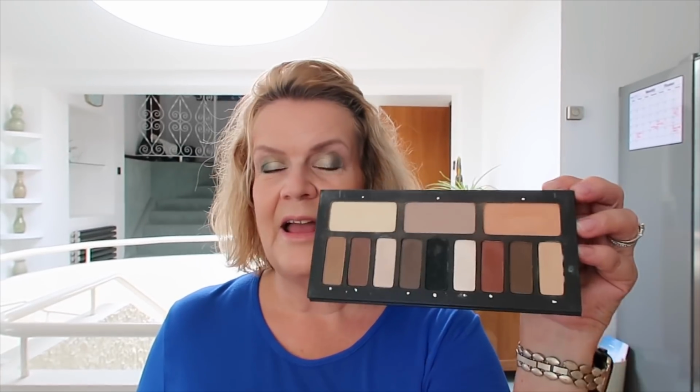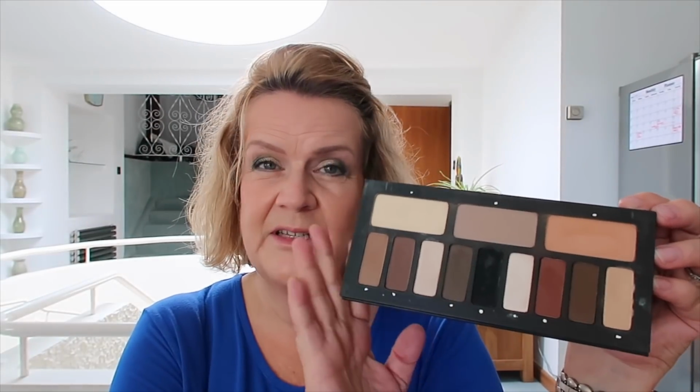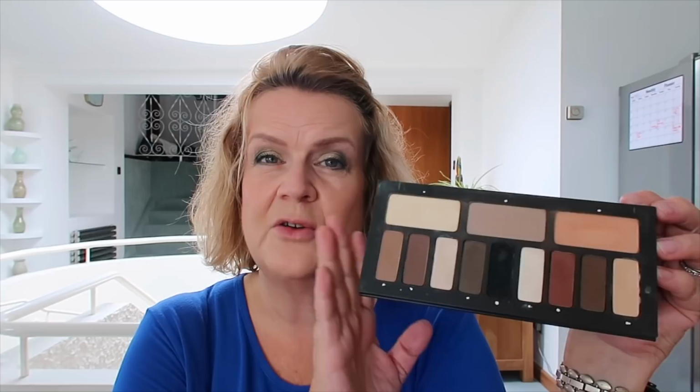That had been discontinued, and I ended up having to buy it from a slightly used makeup site, Glambot, in the US, which is a site I find very useful for getting things that I want. And I've got that as well, but this one makes it into my top 10 just because the quality of these shadows is so good.